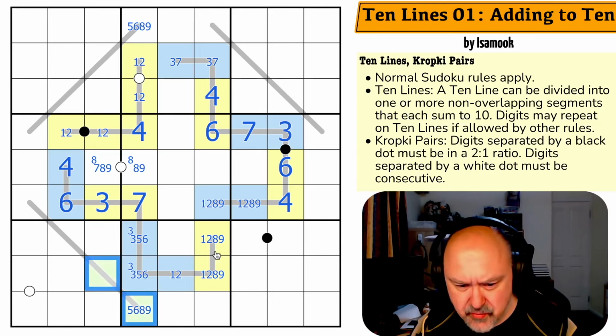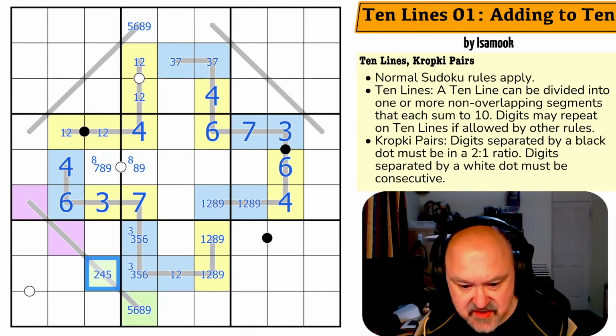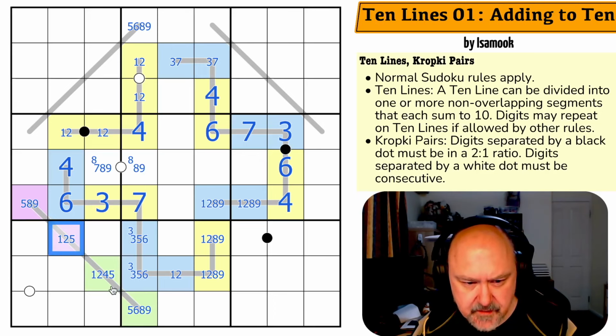So let's make that one green and that one purple. So if this is a 5, this is a 5. If this is a 6, this is a 4. If this is an 8, this is a 2. And if it's a 9, it's a 1. It's not helping. But this can't be 1, 2, 3, 4, 5. Can't be 6, 7. So this is only 5, 8, or 9. So if this is a 5, this is a 5. If it's an 8, it's a 2. And if it's a 9, it's a 1. This does not seem to be helping me much.